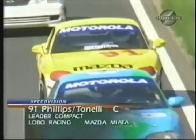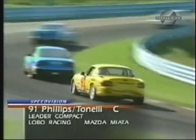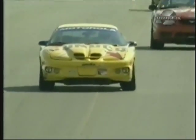The compact class leader, the 91 Mazda Miata, John Phillips and Peter Tonelli, 91 Mazda. It's had things pretty well in hand through a majority of our contest. Doug Goad quickly opening up a lead, though. That lead about to vanish from the look of things. The safety car, word comes over the net, the safety car is back out on the racetrack.